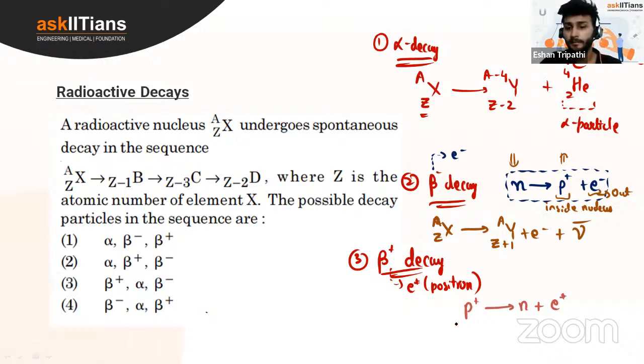Here, guys, we are going to claim that if it was XZA, the number of protons has reduced because one proton got converted to a neutron. So here it is going to be Z minus 1. And what about the number of nucleons? A. The total sum is going to remain the same. One proton reduced, one neutron increased. So it's going to be A. But a positron comes out, and also a particle called a neutrino is going to come out. Neutrino. Okay, so these are the three questions.